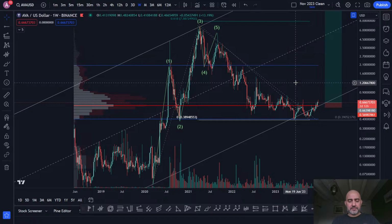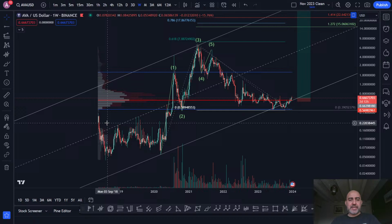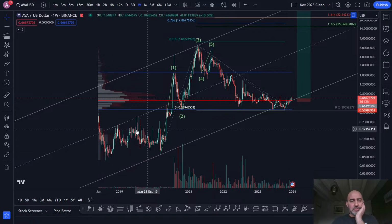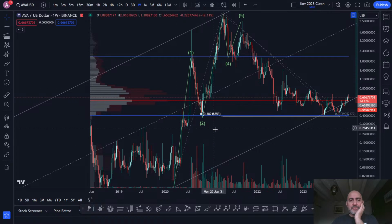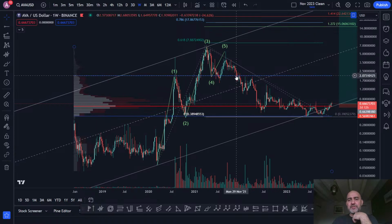I'm looking at AVA. I've been doing a higher time frame analysis on AVA for a while now, and we're in this higher time frame channel. When the token launched, this was in an accumulation range, and it broke out. We had 5 waves: 1, 2, 3, 4, 5. In this bear market, we've come back to test the high of the range. We're basically consolidating above the previous range.